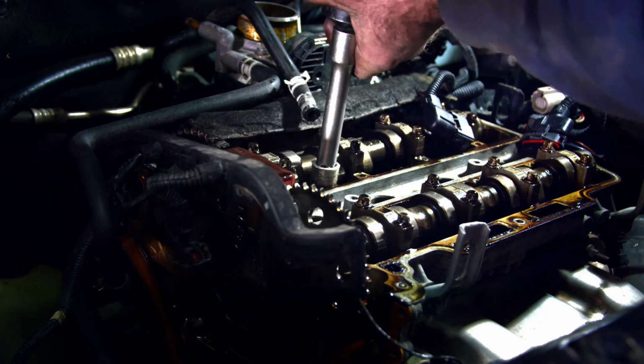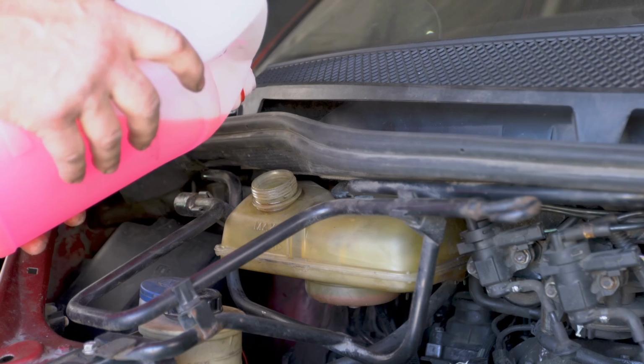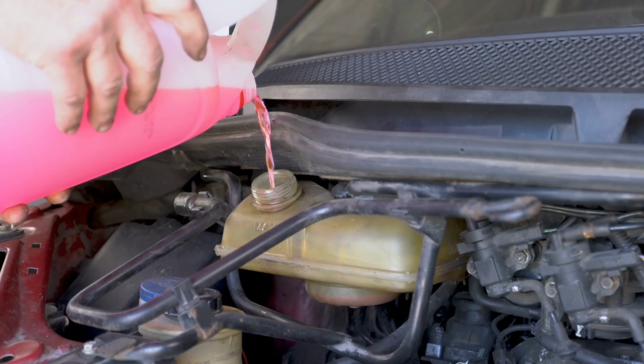Preventing heater control valve issues is all about proactive maintenance. First up, regular coolant maintenance. Flush and replace the coolant as per your vehicle manufacturer's recommendations to prevent contamination and buildup.